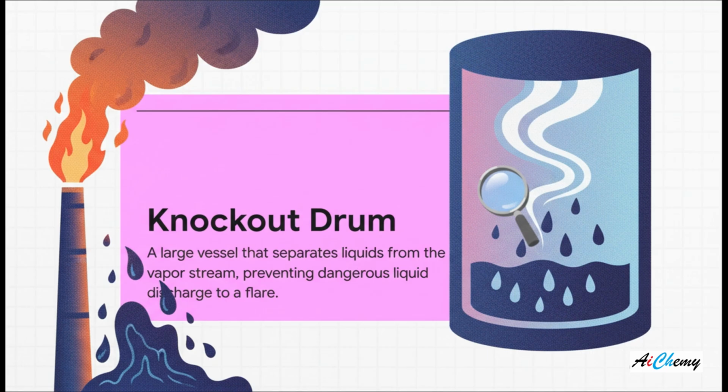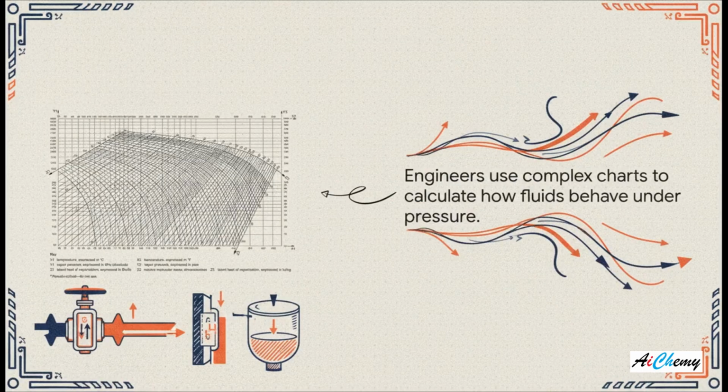Only the clean vapor gets to continue on its way. And this really shows you none of this is guesswork. I mean, look at this chart. To figure out the exact right size for every piece of this system, engineers use incredibly complex charts like this one from API 521. It helps them predict precisely how a liquid will behave when it flashes, when it explodes from a high-pressure liquid into a low-pressure gas. Getting that math right is what makes sure the whole safety highway doesn't get overwhelmed.